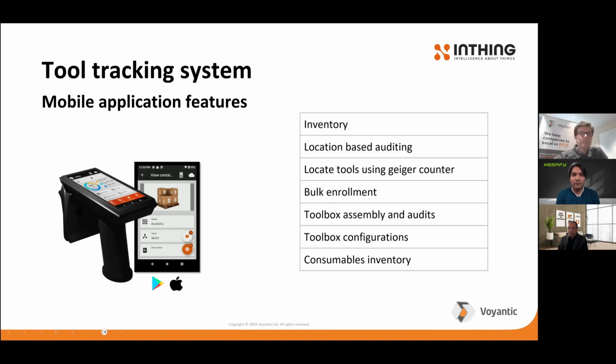There was a question about what type of software is used to keep track of the tools. I would request you to go through the recording of this webinar, where we already discussed the software piece.